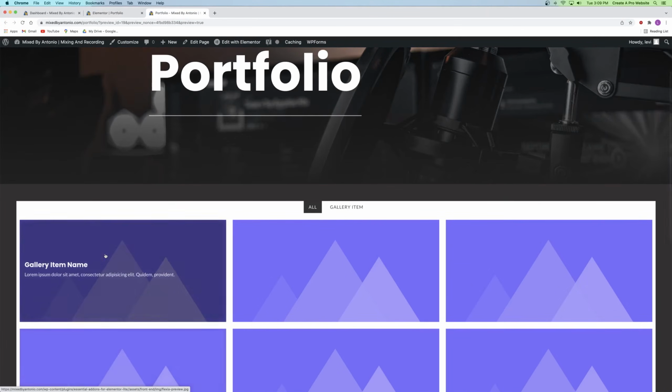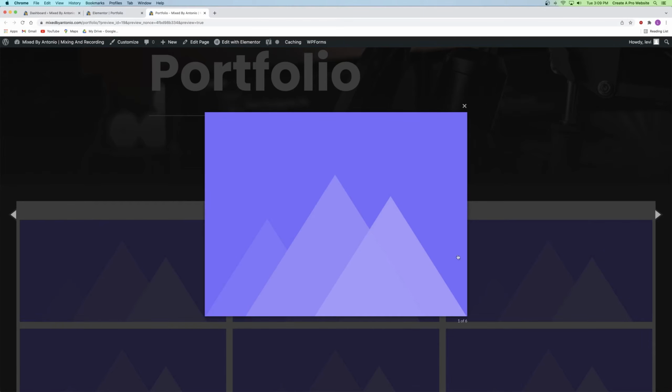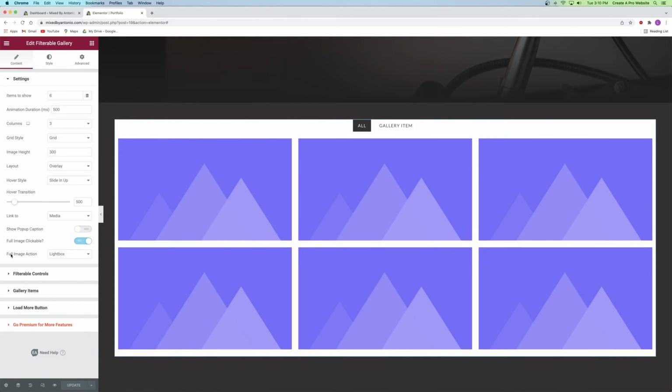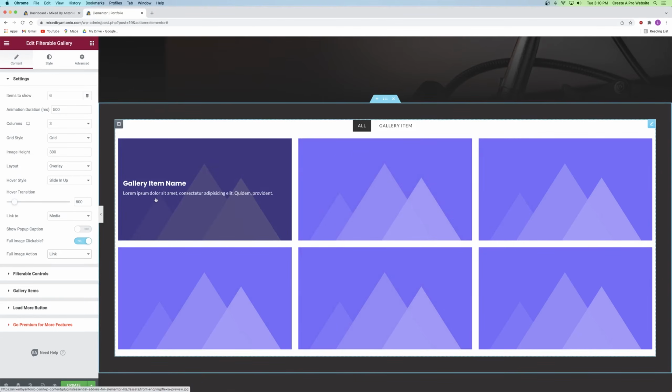Right now, if they click on it, it opens up the image in Lightbox. So basically they could just see the album cover bigger, which is not what I want to happen. I want them to click on it and then it takes them to the song on whatever platform they're on. So I want this to change from Lightbox to a link. So I'm going to close that and I can change that by saying the full image action. So the full image is clickable and I want the action when they click on the full image to be a link. Perfect. And just like that, when they click on this, it's not going to open up the image bigger. It'll just take them straight to that link.